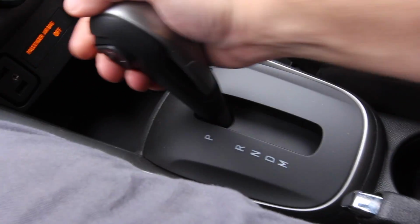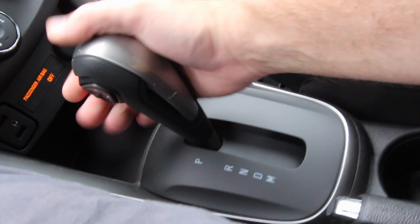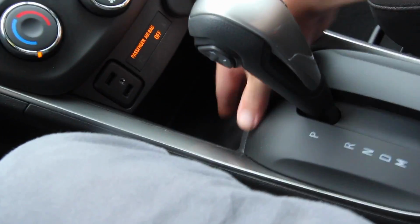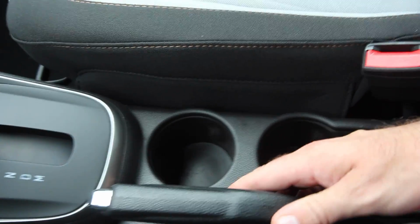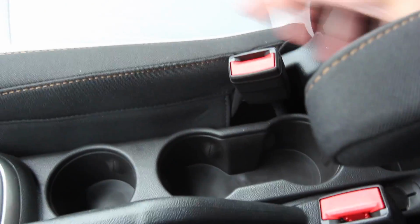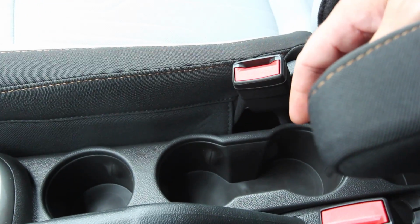Down bottom, automatic transmission. Pretty simple. 12 volt. Cubby hole spot. Cup holder here. 1, 2, 4 total cup holders. E-brake. Again, if you want to get squirrely going around corners or you're parked on the side of a mountain. And an armrest, but no center console piece in this particular one.